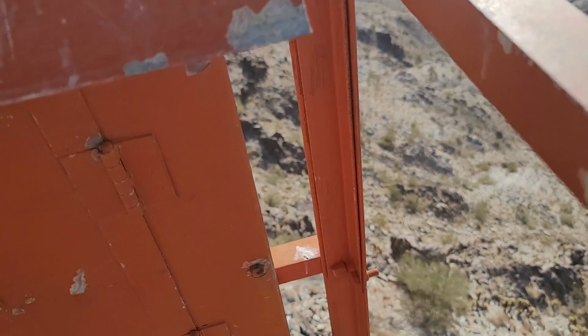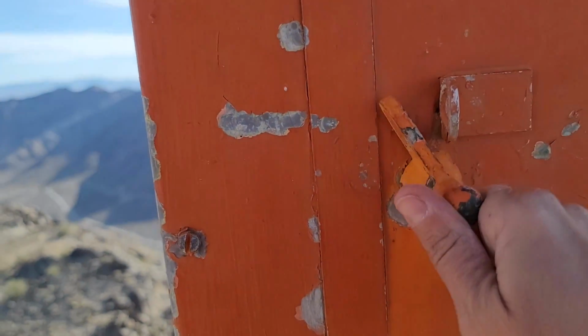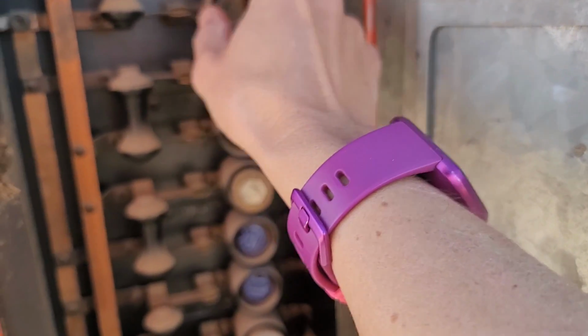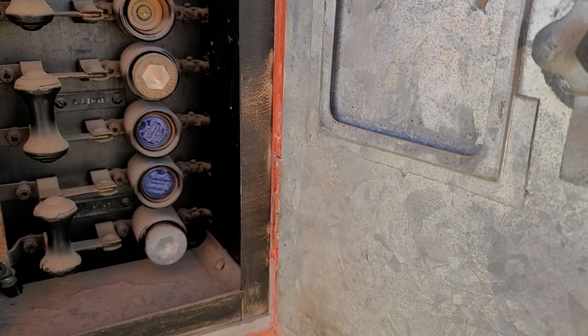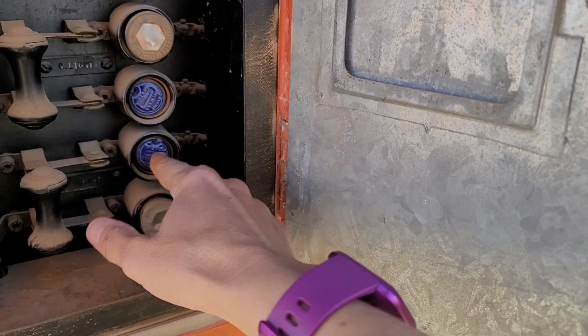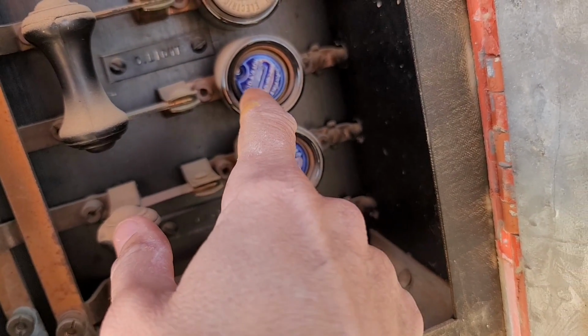Oh, this one won't open. Oh, this isn't a box. I see. This one has a door that we gotta open. Oh, wow, look. That's what those things were for. Whatever that is, it's kind of like spark plugs or... Oh gosh, I don't know anything about electricity. I know people watching this are probably going, "You idiot, it's a blah blah blah." Well, look at that, it's ceramic. And it's still perfect, the blue and everything.